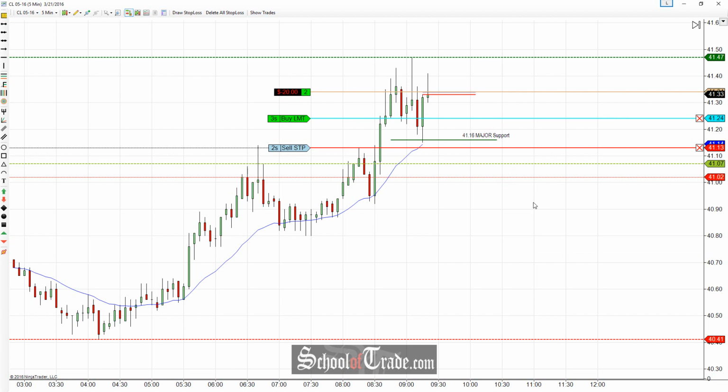Now, in terms of pullback potential, are they going to allow us to get in with a pullback? Maybe not. You never can tell sometimes with the old crude oil, but the way that we're setting up right now is very strong. And if it just runs and doesn't allow us to pull back and get a better entry, then we're still long at 34. Adding on some more here at 41.24 just allows us to add into an already high percentage area bounce with more contracts at a better price. So that's kind of what I'm looking to do here. 41.34 is the initial entry, 24 is the secondary entry.